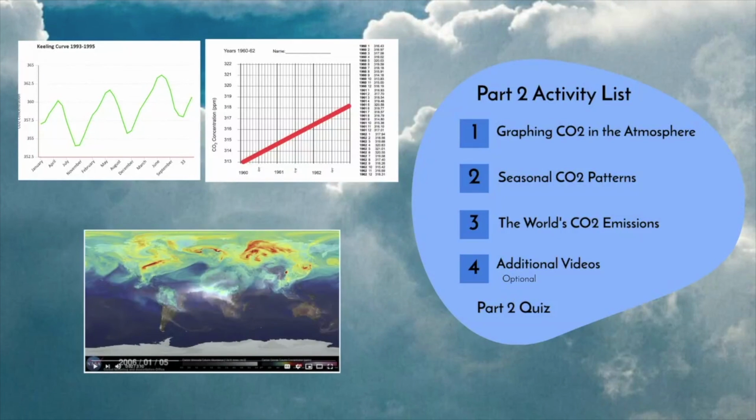The next 2 activities, you will learn about seasonal patterns and how CO2 changes from one season to another. Additional videos can be found in the materials folder for further learning about these concepts. After completing these activities, take part 2 quiz before moving on to part 3.